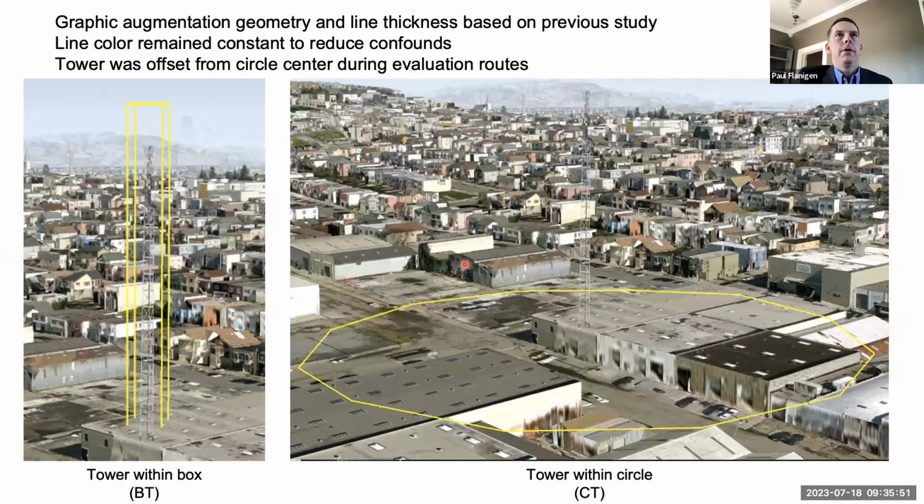A little bit more detail on the graphic augmentation. The geometry and line thickness was based on a previous US government study. It hasn't been published yet, but the committee has a copy of the presentation and some related work that was published. We kept the line color constant to reduce the number of confounds. And this is exactly what the box looked like in the simulation. You can see the tower in the middle and the four lines around the bounding box. The same tower has the circle in the middle.